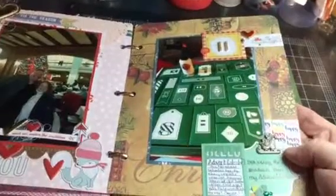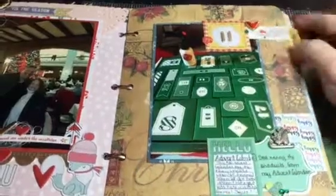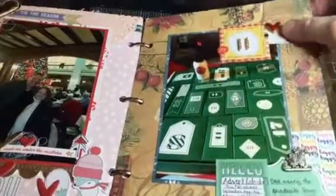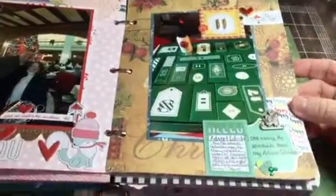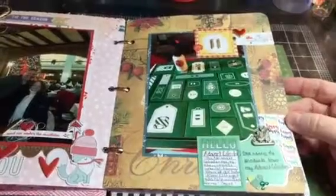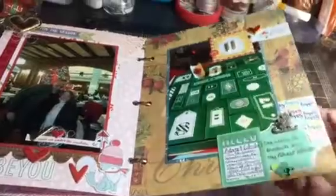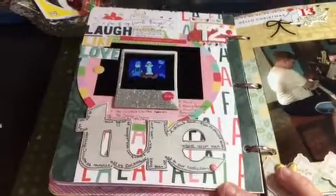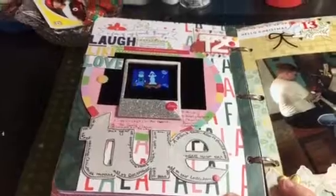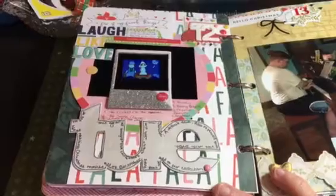So this page I completed. If you've seen my how-to videos on altering embellishments, this is one of those hearts that I did with the nail polish that I just covered. So I like how that page turned out. Of course, it's double-sided like always. And this is day 12, and this is just a list of our favorite Christmas movies that we like to watch. And so this is how I did that page.